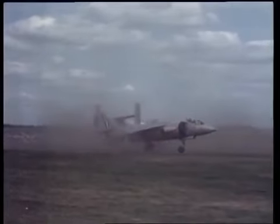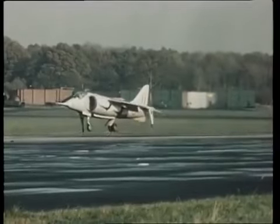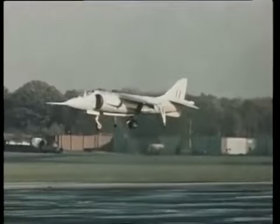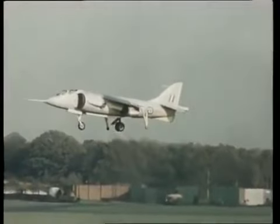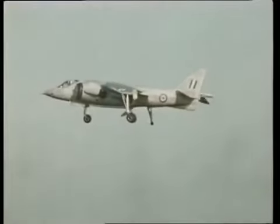Of course, one of the key advantages of VTOL or STOVL is that the aircraft can fly from any spot of reasonably level ground. A lot of the early trials involved rough strips, though the main development flying was done from Hawker's airfield at Dunsfold.